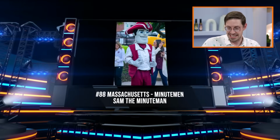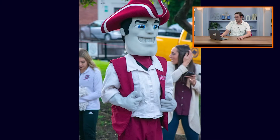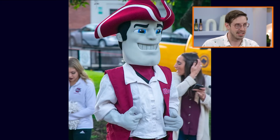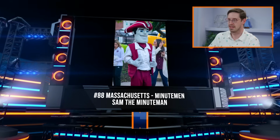Okay, this guy looks like a dick. This guy looks like a piece of shit. Sam the Minuteman from Massachusetts, the Minuteman. I don't like him, he's dastardly. This guy looks like Dudley Do-Right, but he's a do-wrong. People are talking about how the Minuteman has raw sex appeal. No, sex repeal. 2 out of 5 basketballs.